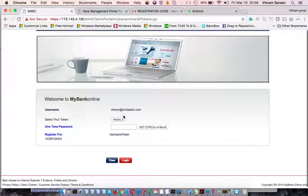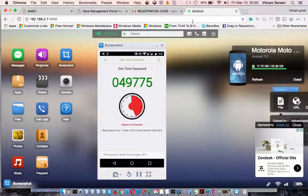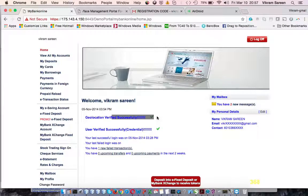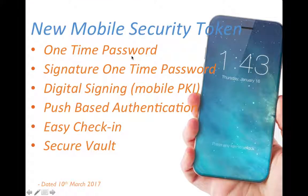Now over here, coming back to the demo page, as you would see, the token is successfully registered, and now my token is actually generating the one-time password. So I'm looking at the one-time password which is coming from my token, which is this one, 049775, and this will get validated on the server side. So it's one-time use, I cannot use it again. As you would see over here, it gave me success. So geolocation was verified, as well as the user's OTP was verified. So this was the first part which we covered, the one-time password. And now we are going to go to the signature one-time password.